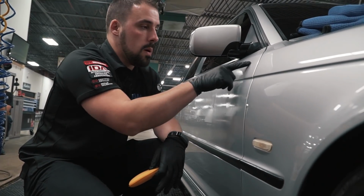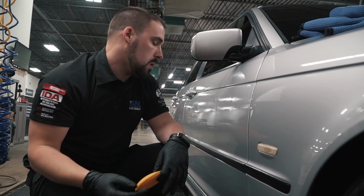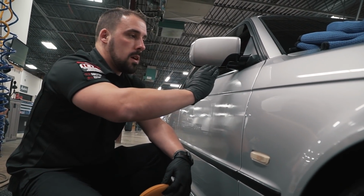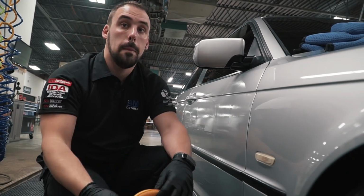The way you can tell is if you just wipe your finger on it and it's still smudgy, don't bother trying to buff it off. It just becomes too much work. When you get to the point where the microfiber rubs and it comes off easy, it'll just come off like butter.